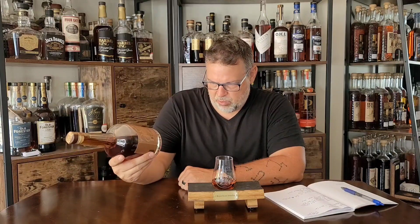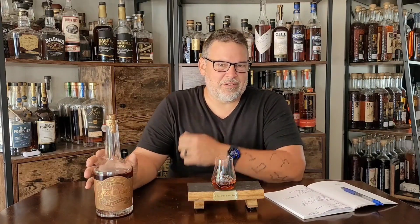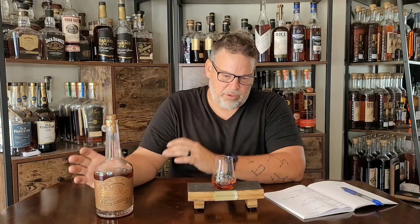Now this one is batch 52. It's the World Cup batch. Now, what does it have to do with World Cup? As far as I can tell, nothing. Some of the names are kind of based off of tasting notes. This one I'm sure doesn't smell like cleats or jockstraps or jerseys, because that would be sweaty and gross. So I'm not really sure what the name has to do with this batch, but that's the name they gave it. Probably came out around the same time as World Cup, whatever.